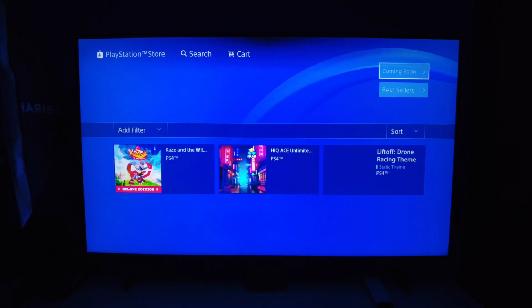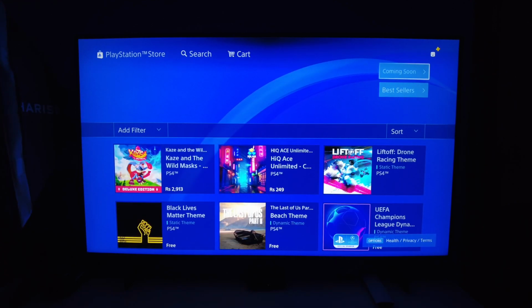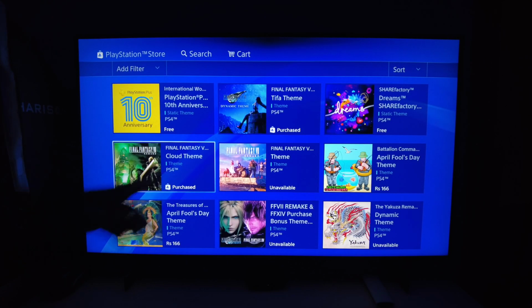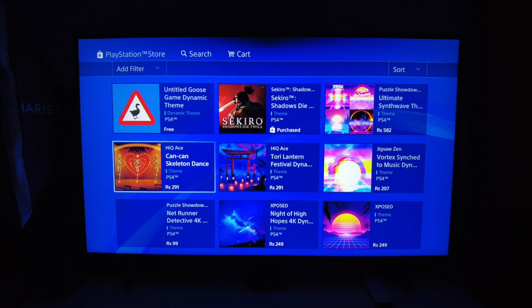A lot of them are free. Some you have to pay for. And based on what your needs are, you can just download them, whether free or whether you want to pay for them. That's up to you. But hey, the option's there. And all these themes are game-based.